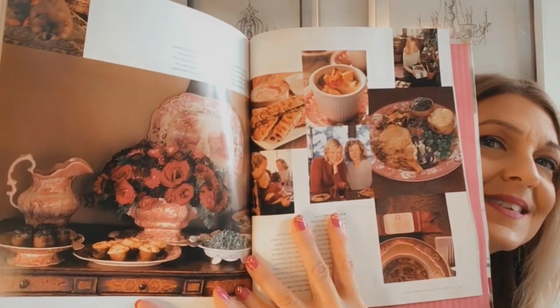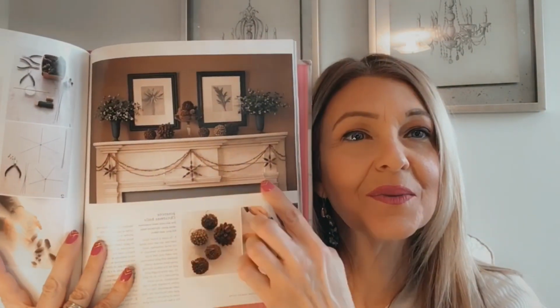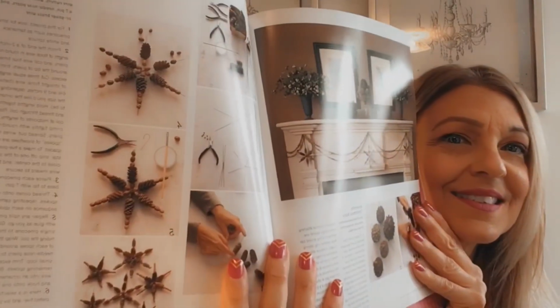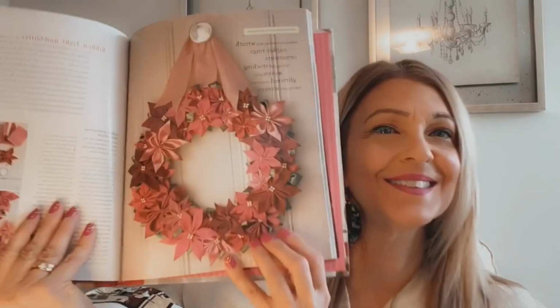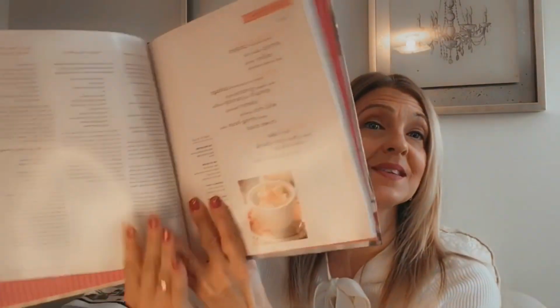A toile. Gift boxes. So many ideas. How to decorate your mantle, different ideas, how to create your own Christmas ornaments, beautiful wreaths, just gorgeous ideas. I love her. There's even some like recipes as well. So I'm really excited in sitting down tonight and just looking through her book. And I believe this book too cost me $16.